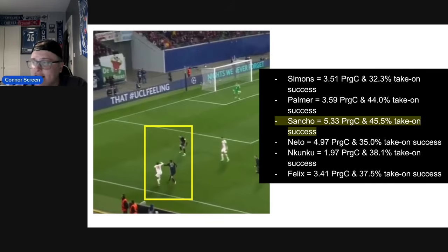A few stats. Successful take-ons are down from 51.7% in his PSV season, was 53.5% in his last Leipzig season, but it's down to 32.3% this season. Again, I don't know if this is due to being in wider areas a little bit more often. Maybe, again, it's just a down year for Leipzig in general as well, so that could play into it. In terms of drawing fouls, again, like we spoke about with having a defender on his back, he draws 2.21 fouls per 90, 2.62 the season before, so that's something he's always had in his game.